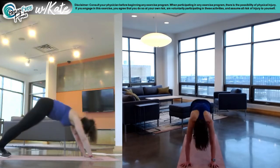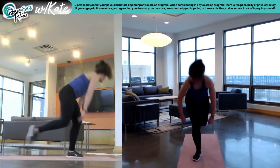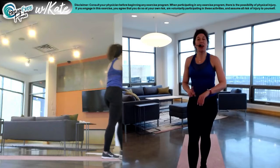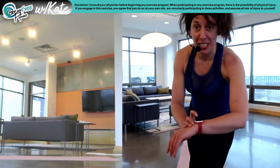Let's do it. We go through those moves a few times. They just keep repeating. You ready to spike your heart rate? Take breaks if you need to.